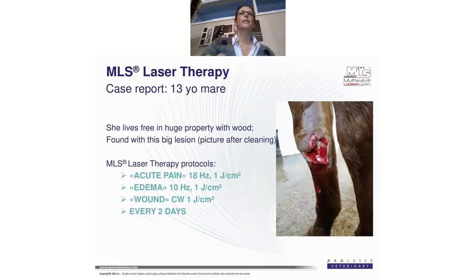Another case. This was a 13-year-old mare. She lives free on a huge property with woods, and she was found with this big lesion on the carpus. This was after cleaning. Of course, she was lame, and there was a lot of edema.